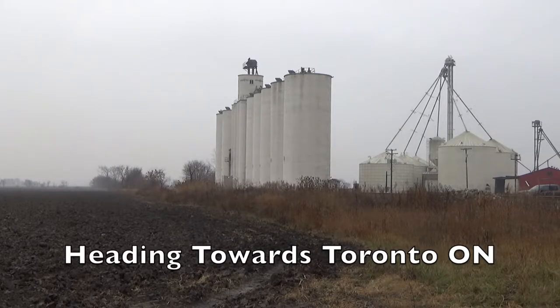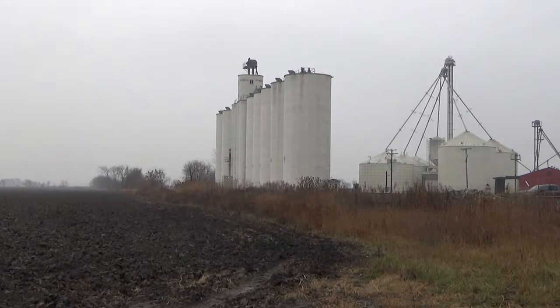But anyway, here comes an eastbound on the Wabash line, or Detroit District. It is CP 230 with a special heritage locomotive, CP 7022, leading 230, heading towards Toronto, Ontario.